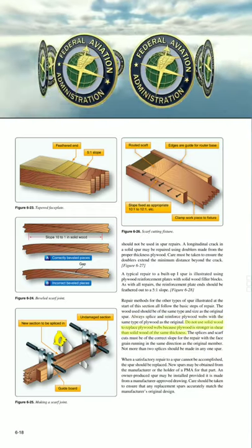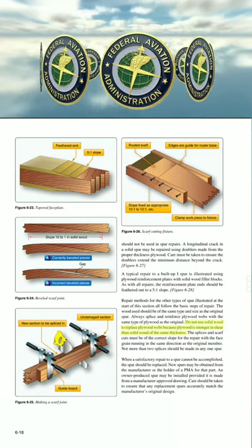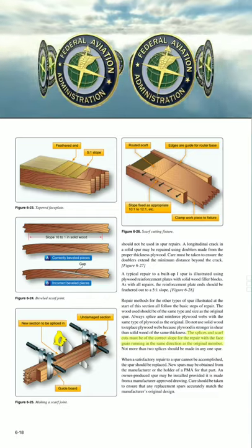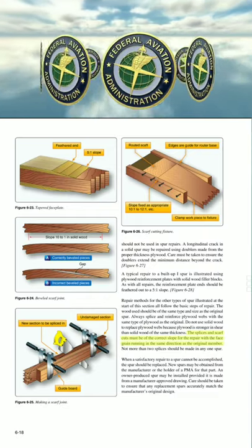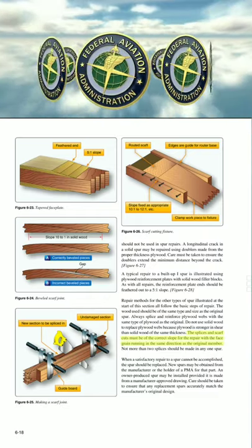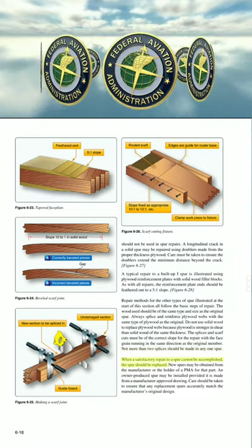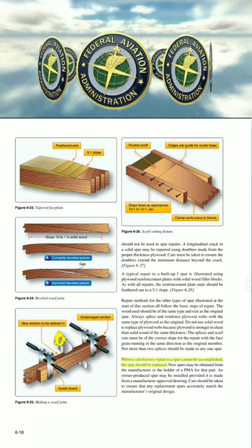Do not use solid wood to replace plywood webs, because plywood is stronger in shear than solid wood of the same thickness. The splices and scarf cuts must be of the correct slope for the repair, with the face grain running in the same direction as the original member. Not more than 2 splices should be made in any one spar. When a satisfactory repair to a spar cannot be accomplished, the spar should be replaced.